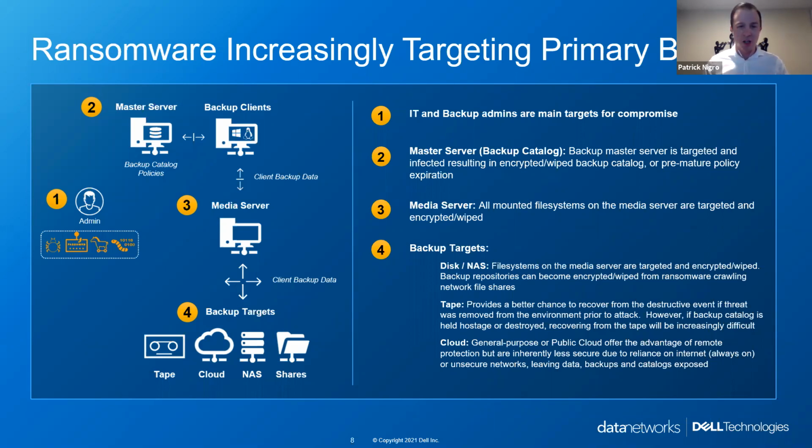So when we're talking about master servers, backup catalogs, same thing could be argued for any type of media server. Finally, when we think about types of backup targets out there, you have things like file systems, tape, cloud. All those may hold some of your backups, but they're also being targeted, right? File systems, especially those accessible via CIFS or NFS, they're often targeted with data being encrypted or deleted. A lot of folks are nowadays thinking about going back in time to tapes, and it's a nice thought, right? Tapes are offline, but generally they're going to require a catalog for a speedy recovery. And we already talked about, oftentimes those catalogs are going to be targeted.